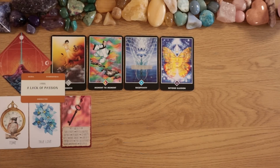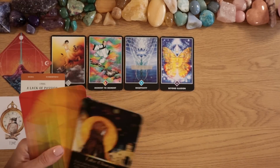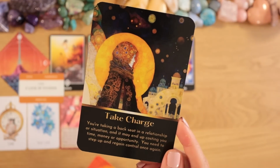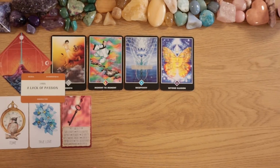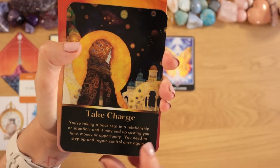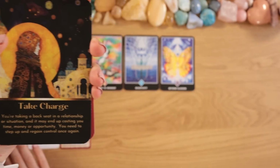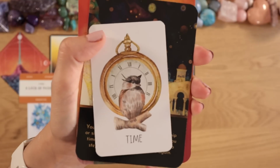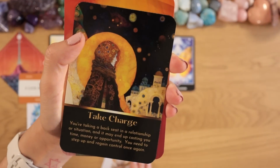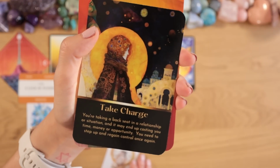Let's just do more cards. Take charge. You are taking a back seat. Wow, this is interesting. Okay, we have to start over. You are taking a back seat in a relationship or situation. It may end up costing you time, money, or opportunity. You need to step up and regain control once again.